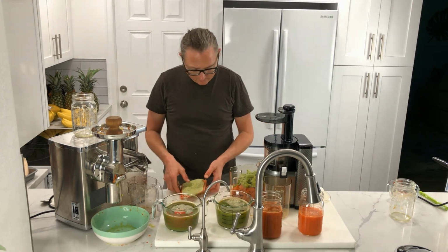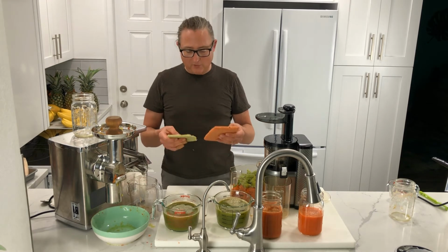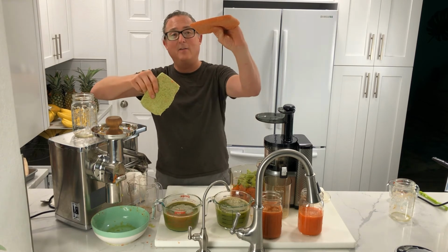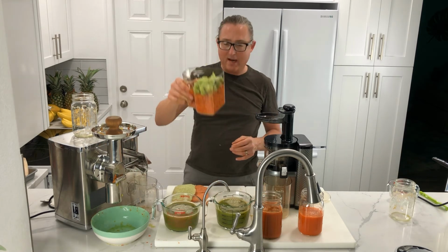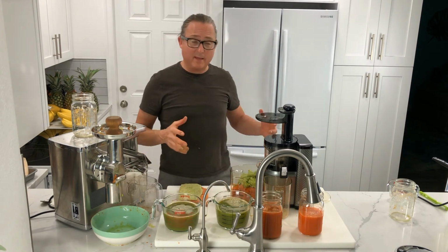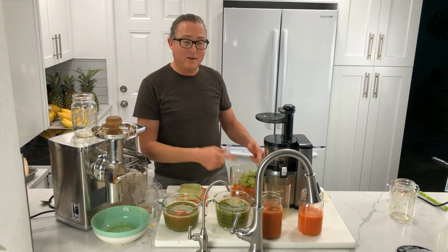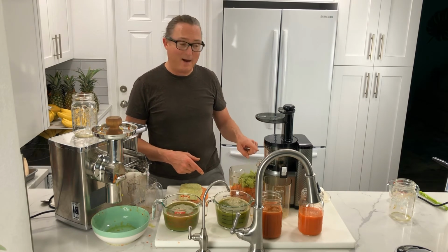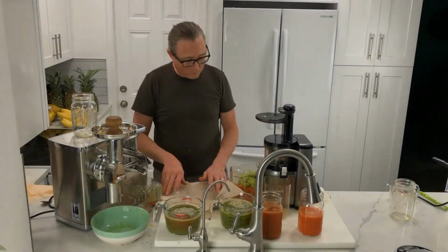So let's take a look at the pulp from each of the juicers. Here we have the pulp pressed on the Pure 2-stage cold press juicer, and here we have the celery. Obviously very compact pucks. And then we have the pulp here from the Nama juicer. One thing I would like to do is take the pulp from the Nama juicer and press it on the hydraulic press to see if any more juice will come out. So let's do that.